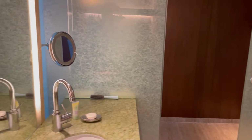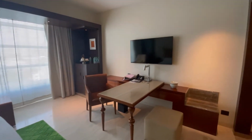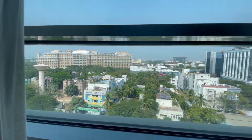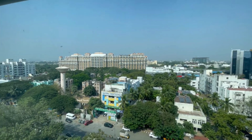You also have in-room dining service where you can have your food from the comfort of your room. I will also show you the food that we ordered in the room, the breakfast, how the menu was and everything, and also about the restaurants here. This is the view from our room and it is exactly opposite to ITC Grand Chola, and here we have the Prestige Group and Ramada Plaza.